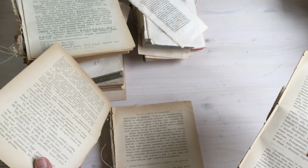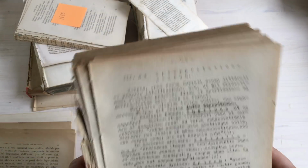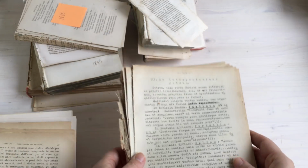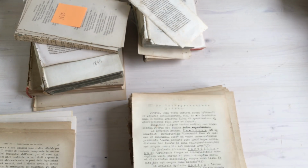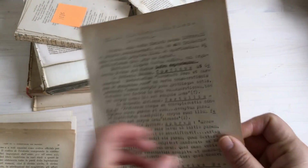So yeah, I'll just give you a few of those. And then this is one of my favorite books. Now this was from early 1900s, like 1910 or something like that. And it's written, I think, in Latin. And this is one of my favorites.